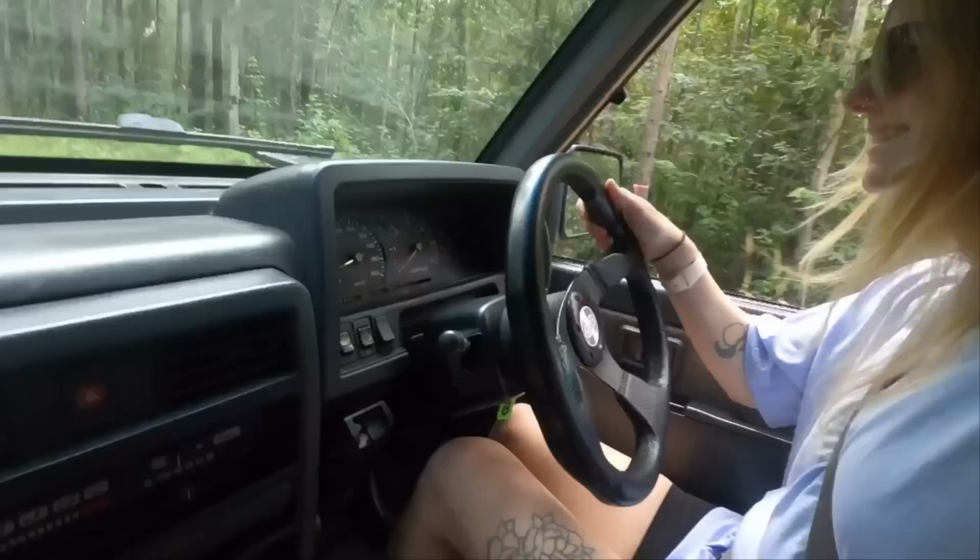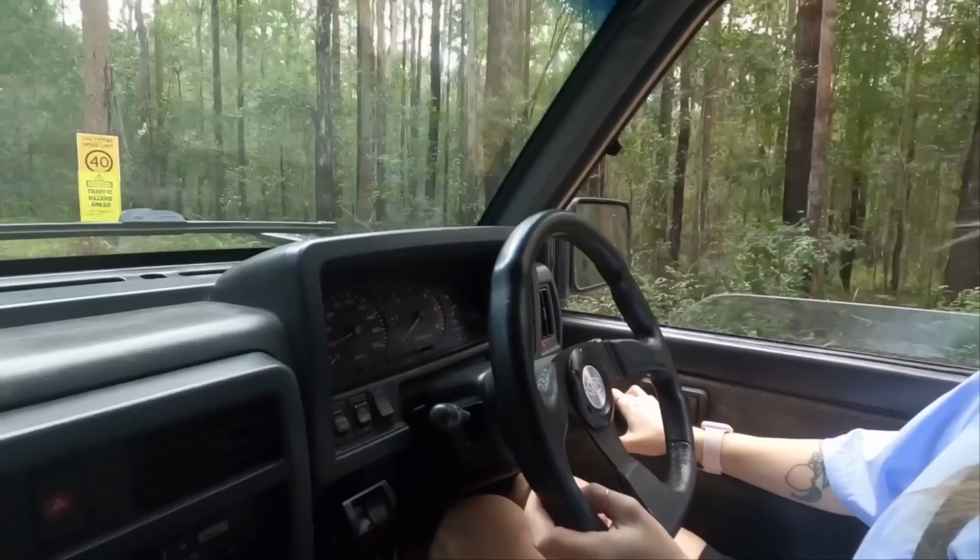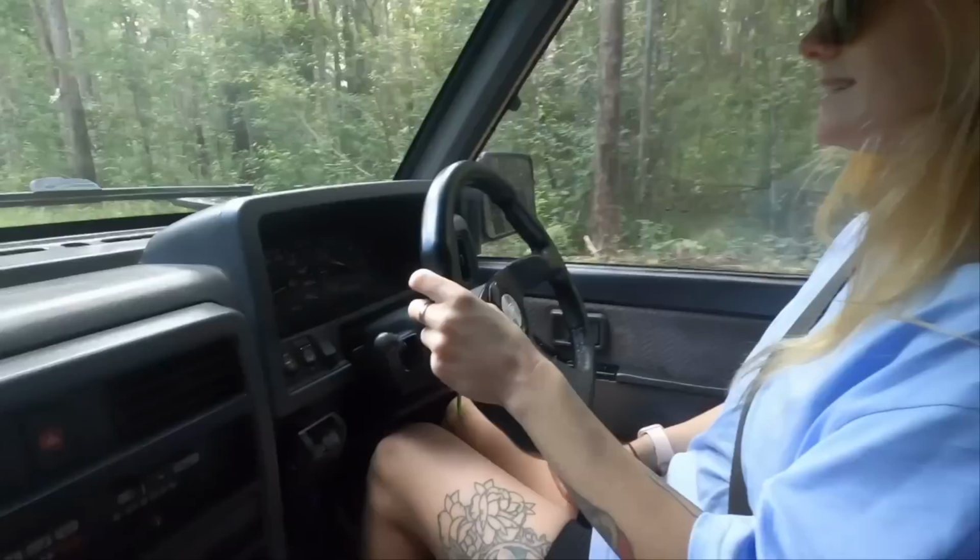I am though. And the annoying thing about this car is the rev counter is broken, so we can't really go off changing gears when it gets to a certain rev. Which is kind of annoying. We have to get that fixed. This is literally just like driving a rattly old tractor. A lawnmower. Taking our lawnmower for a drive out the bush. Oh, look, the rev counter decided to start working.